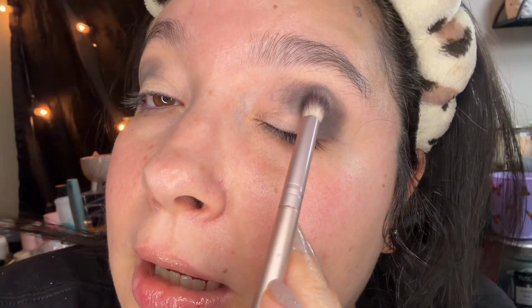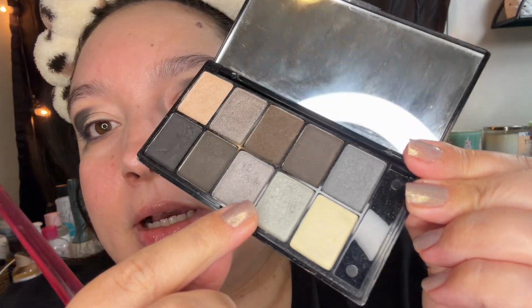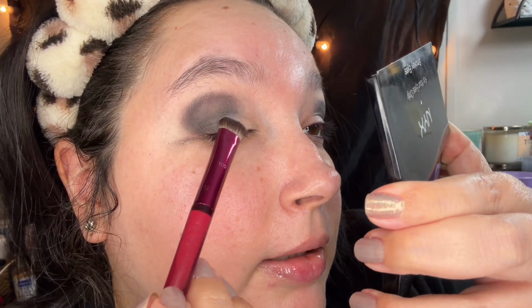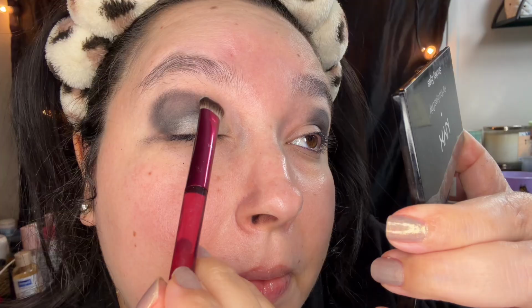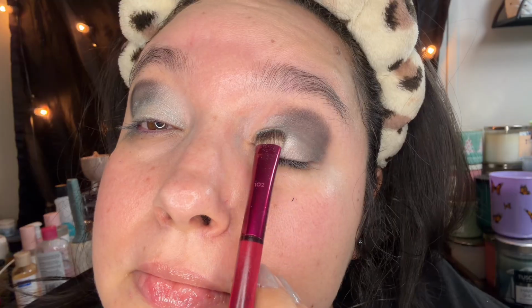And I'm going to be applying this until I get a good black color. And then going in with the NYX palette, we're going to be taking this gray shade over here, and we're going to be plopping that on the lids and the inner corner. And we're going to kind of repeat the process. I basically took both of those eyeshadows and applied it to the lower lash.